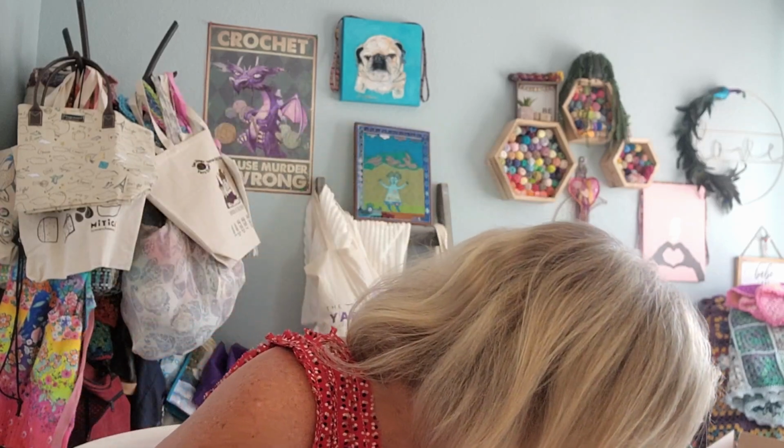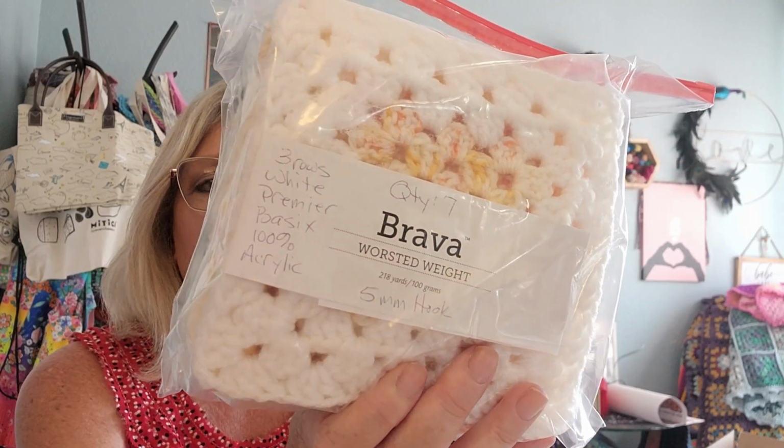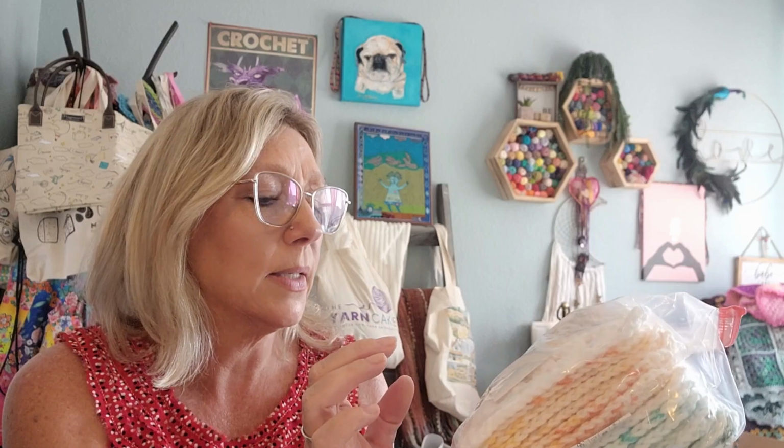We have time. Okay. So the next ones we have here are the quantity 7 of the Brava worsted weight, 218 yards, 100 grams, 5mm hooks. 3 rows, white, Premier Basics, 100% acrylic. So she's saying the 3 rows here are Premier Basic, 100% acrylic, and then probably what's inside is the worsted weight. I love the colors that you chose. This reminds me of Creamsicle.